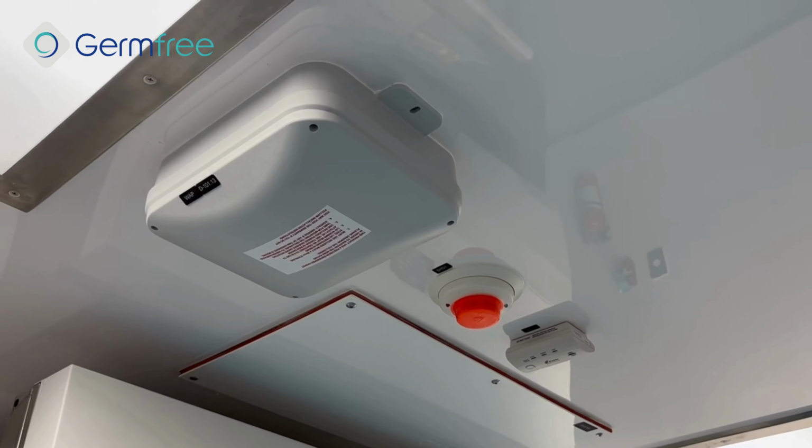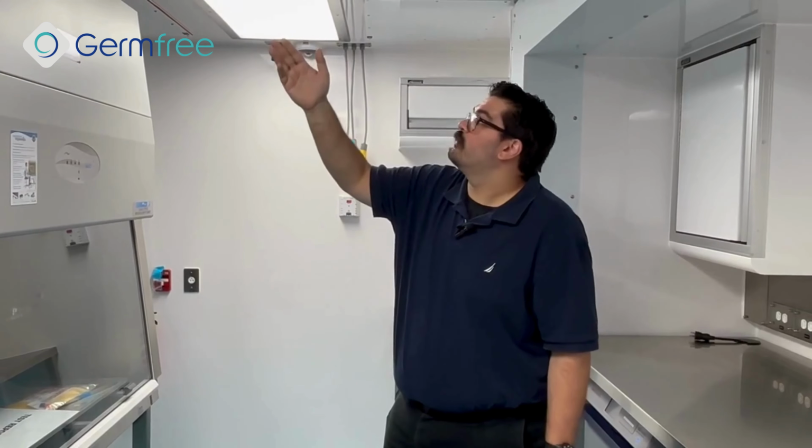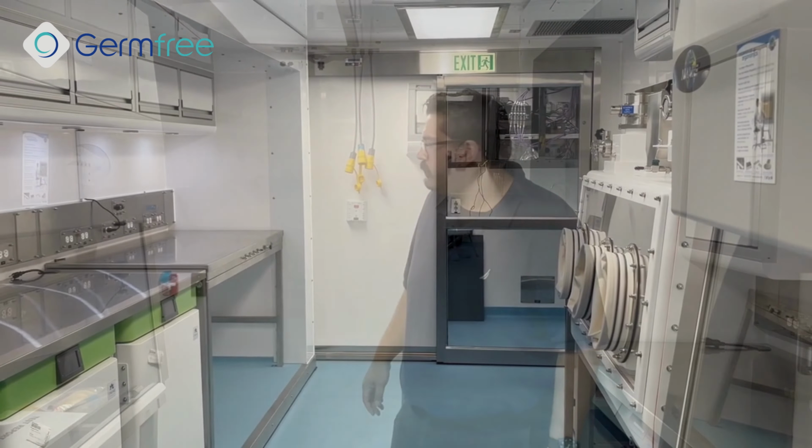This here is one of the access panels. This is purely just for service. Everything's gasketed and caulked so that it's airtight sealed. Our trailers are outfitted again with smoke and fire alarms. They're also outfitted with wireless internet. So that box right there would be where you would plug in your router so that you can have wireless connectivity.